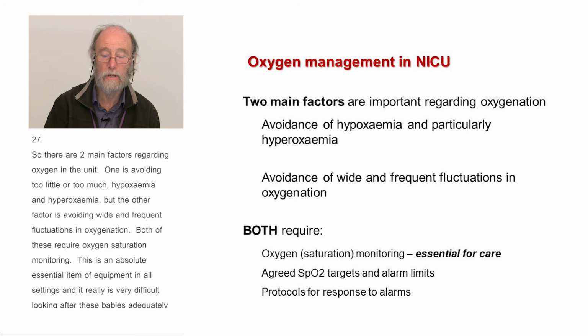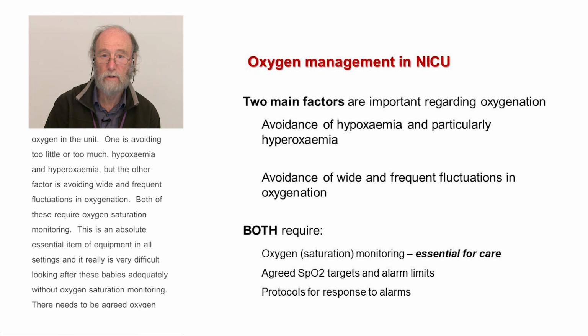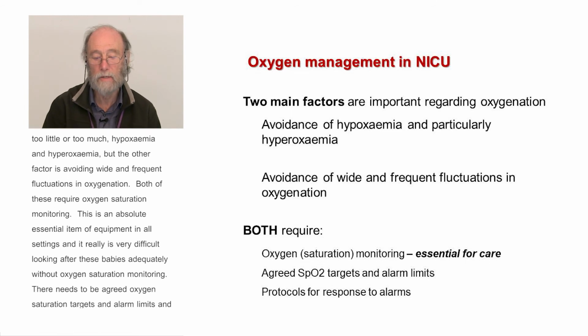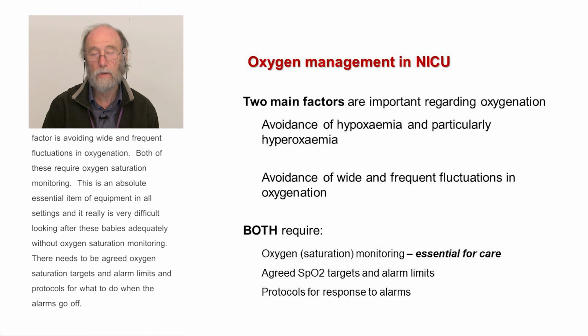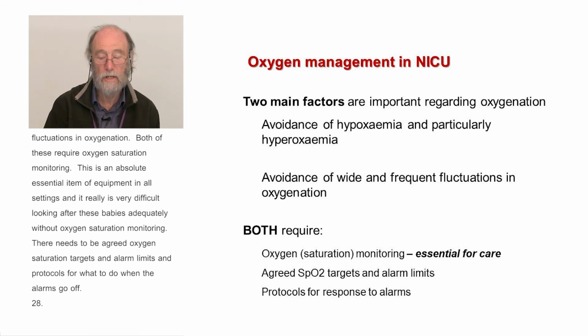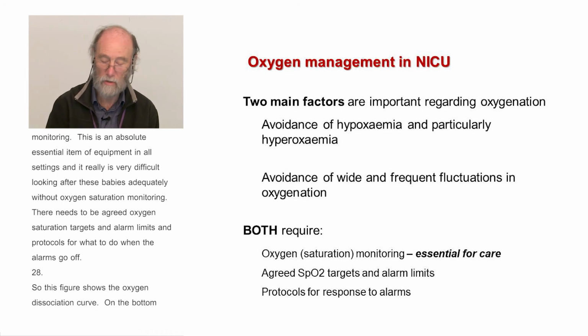This is an absolutely essential item of equipment in all settings, and it really is very difficult to look after these babies adequately without oxygen saturation monitoring. There need to be agreed oxygen saturation targets and alarm limits and protocols for what to do when the alarms go off.